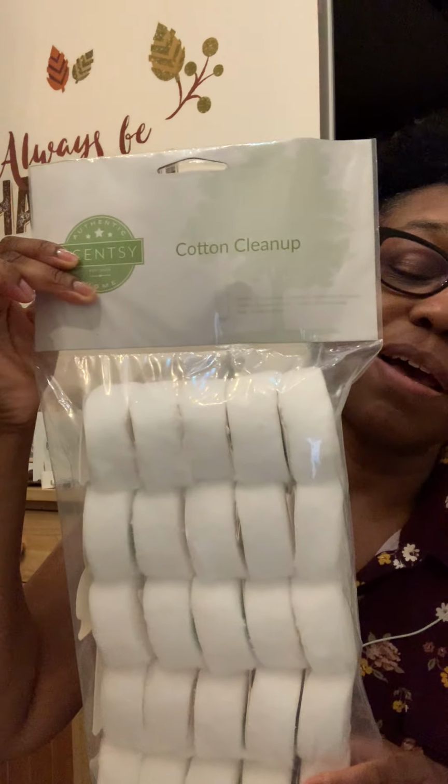And I had shared, I got cotton cleanups. I get those because I have warmers. Matter of fact, in this room that I'm in right now, I have four warmers. One small element warmer, one larger element warmer. That one right there, it says it's done because we agree. That's what it says, the letterboard warmer.